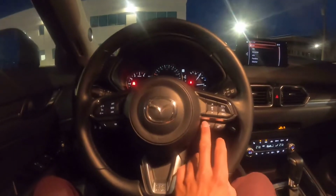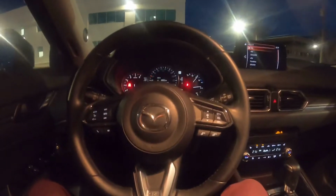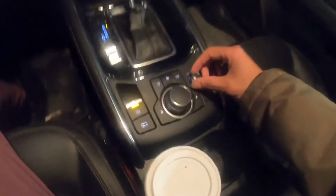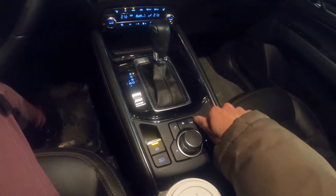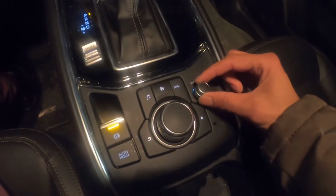Cruise control on and off, Bluetooth, so everything's here. But for the volume, honestly, my hand just rests right here, and here is the volume knob. Super convenient. I just rest my hand right here and control the volume like this. Surprising to have that volume knob right here.